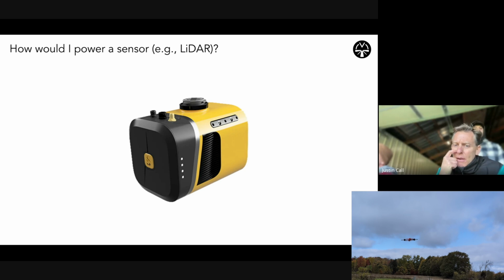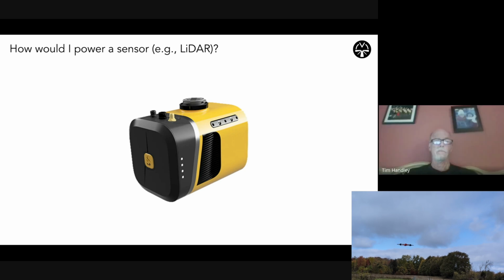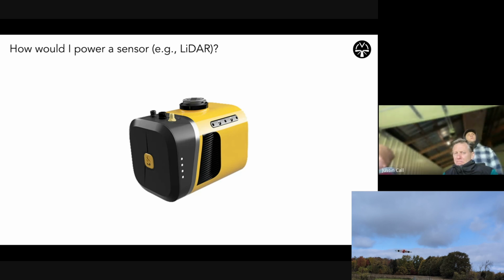All right. How would I power a sensor is the next question. Yeah, so all the batteries are distributed, but they become one battery. We put them all in parallel. And so that parallel connection meets at the center of the drone. So you'll have the full voltage of the flight batteries available in the payload or utility area. So then you could either use the voltage directly there or convert it to whatever voltage you need.